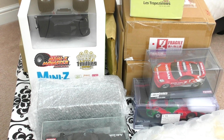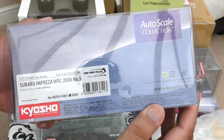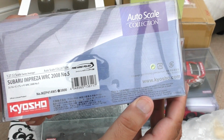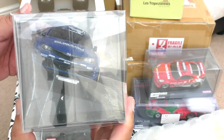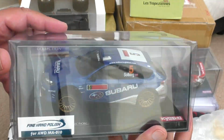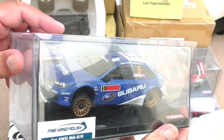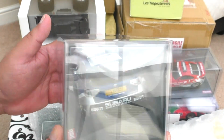Okay, so, here we go. This is the Subaru Impreza WRC 2008, number 5. It has moved away from the body, but don't worry, it's come away from the mount. I will put that on the display where you won't be getting glare, and you will see it in its full glory.